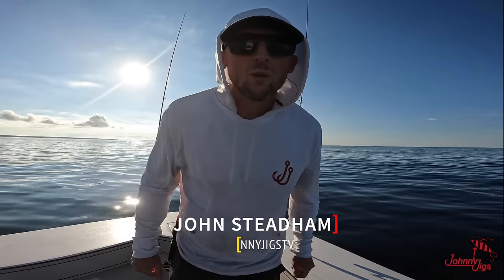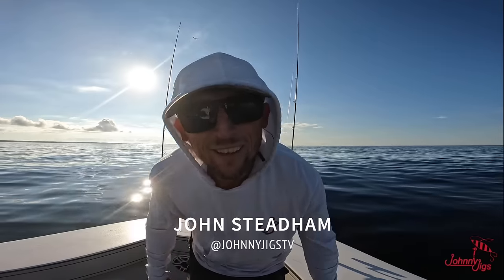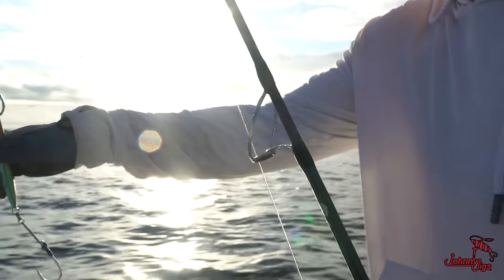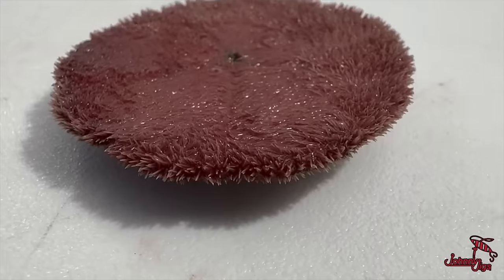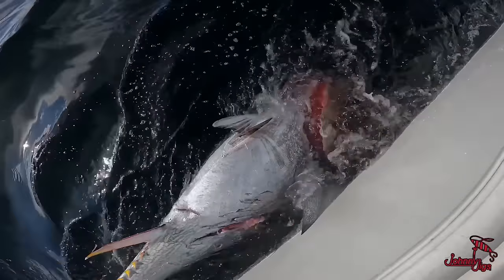Guys, what swims up to 43 miles an hour and can get up to 2,000 pounds? Giant bluefin tuna. The crew and I embarked on a journey to Massachusetts, where the refreshing waters cradle one of America's most exceptional fisheries. The goal, to catch a giant.